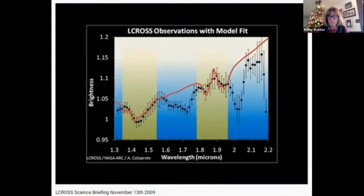So the first thing we did was, well, let's put in some water and see what happens when you put water into that model, that red line. And the next slide shows that. And we get a good fit in two regions. The two regions are indicated by the yellow. Those are the water bands, water vapor and ice bands. There's actually a third to the left that I don't show here, at about 1.27 microns, at shorter wavelengths, that actually shows this as well.